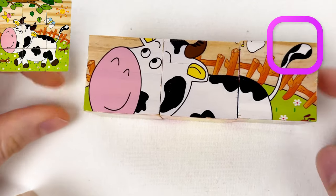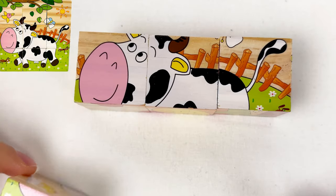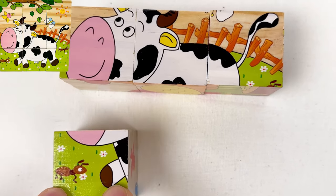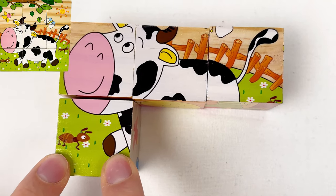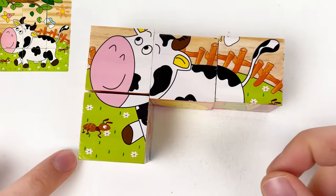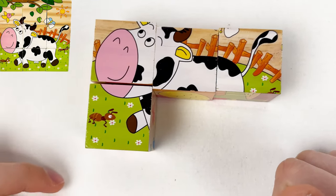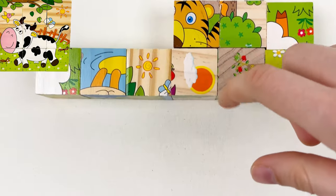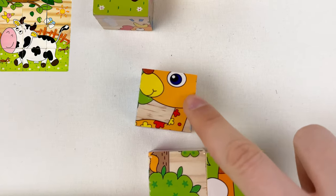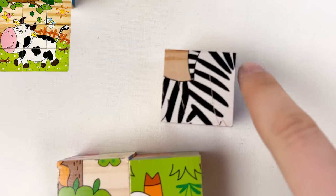And great! We combined three puzzle pieces and this is another one. So let's move together like this. Great! We've combined four puzzle pieces. So we almost finished the cow puzzle, but let's continue with searching the cow puzzle pieces. So let's rotate and see if there is the cow.